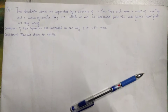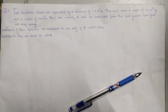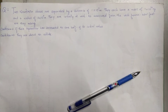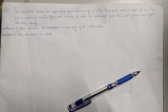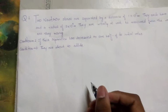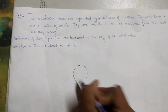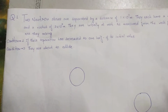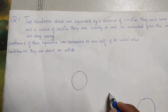If we consider the three-dimensional collision, which is more natural and more likely to happen in reality than a one-dimensional collision, the question will be answered very easily. We just have to find out how the collision will take place. So assuming one neutron star here and one here, they are both revolving around each other, and their center of mass would be somewhere here.